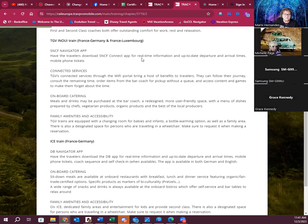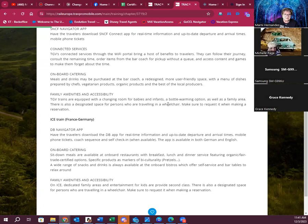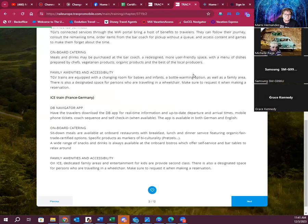Here, the travelers can download the app for more real-time information, up-to-date departure and arrival times, and mobile phone tickets. Connected services through the Wi-Fi portal bring a host of benefits to travelers. They can follow their journey, consult the remaining time, order items from the bar for pickup without a queue, and access content and games to make them forget about the time.